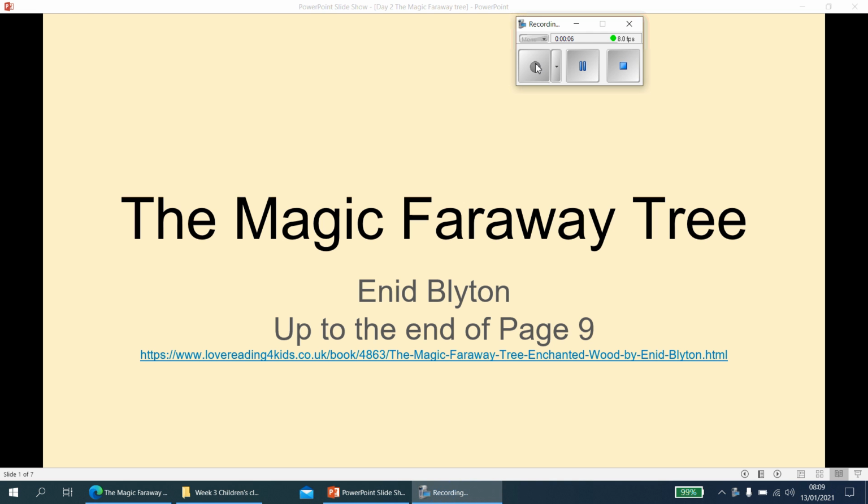Today we're going to be reading an extract from the Magic Faraway Tree. This extract is on the website, and today you need to read up to the end of page 9. Now that is up to page 9 on the PDF, so that number includes the contents pages. So actually, it's only about 3 pages long.